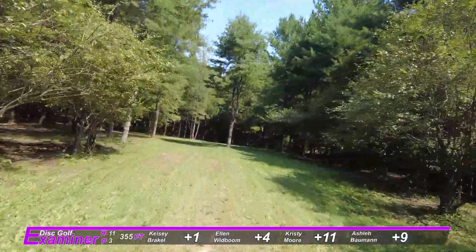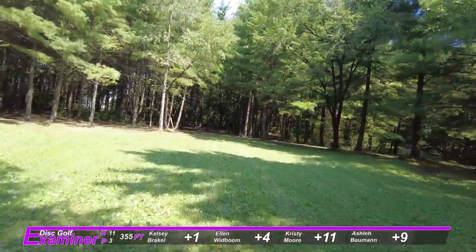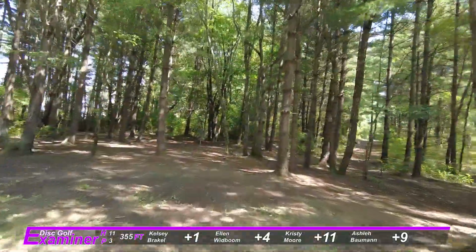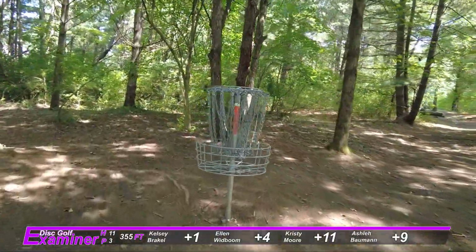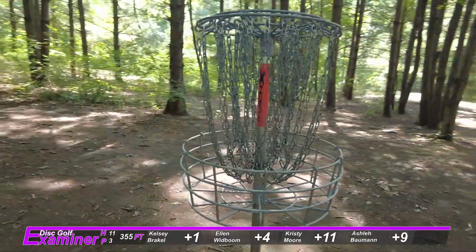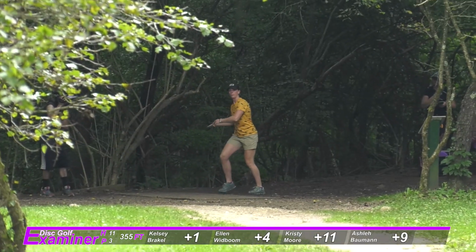Let's go to hole 11. It's a par 3, 355 feet. And this one plays pretty much straight up the gap here, where the basket is guarded by a bunch of trees. I think this is one of the prettiest holes on the course, especially when the basket is in this position, tucked back into this little grove of trees.